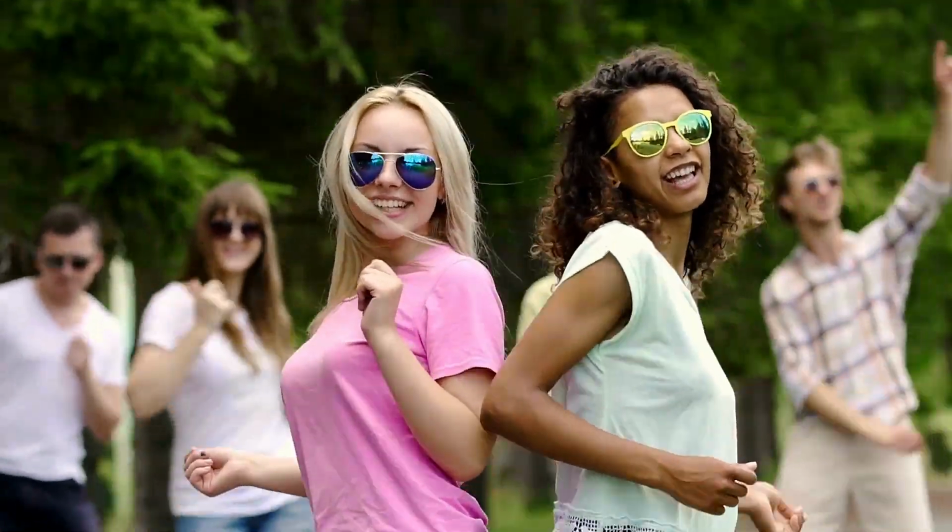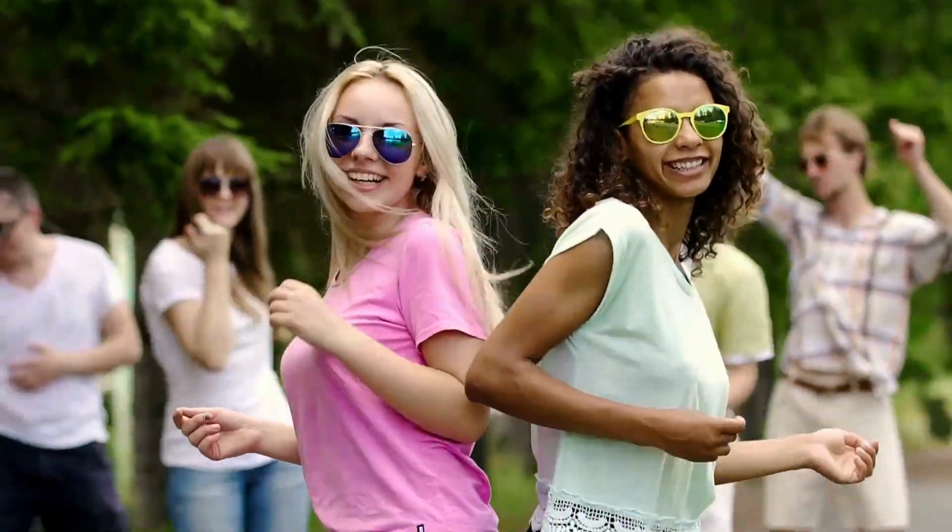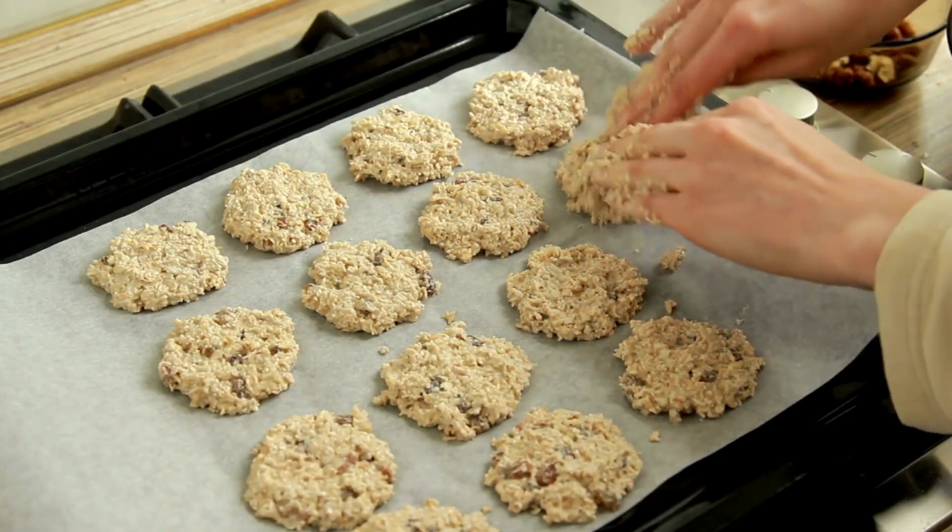Along those lines, you can have a dance party. We love having dance parties in our family. We just pick a channel of music that we really like, and we go to town, and we have so much fun doing that. And last but not least is to bake some cookies or brownies or bake something.